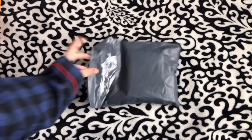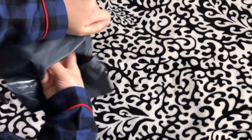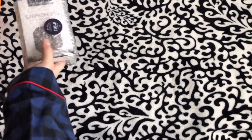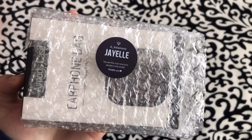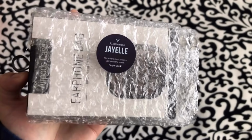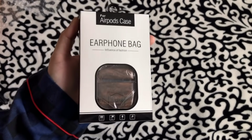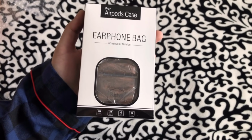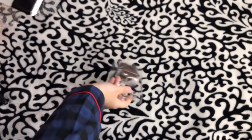Right, so this is the next package. Oh my gosh, look. This is so cute already. Yes, I ordered through her again, through Twitter. So this is another order for the Rkive items. But this is actually for your AirPod case, which I just find really fascinating and cool. Because, oh, this is so pretty, please. Wow, okay, I'm shook. But this is for your AirPods.